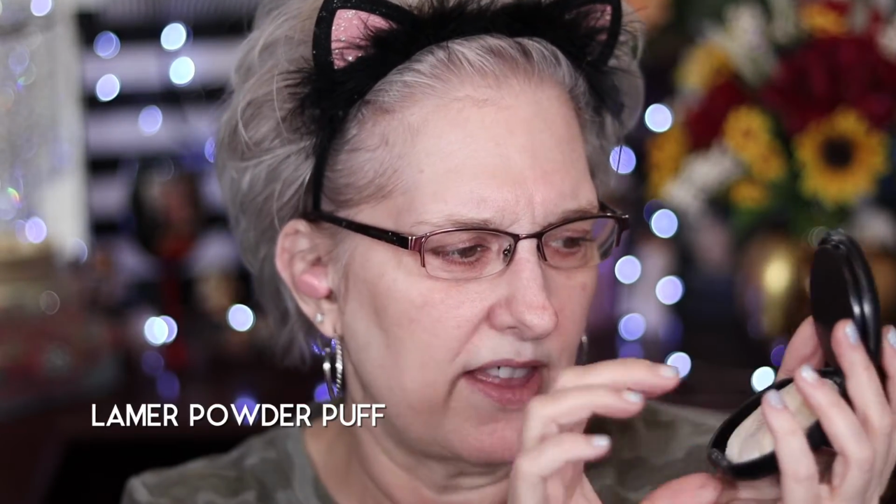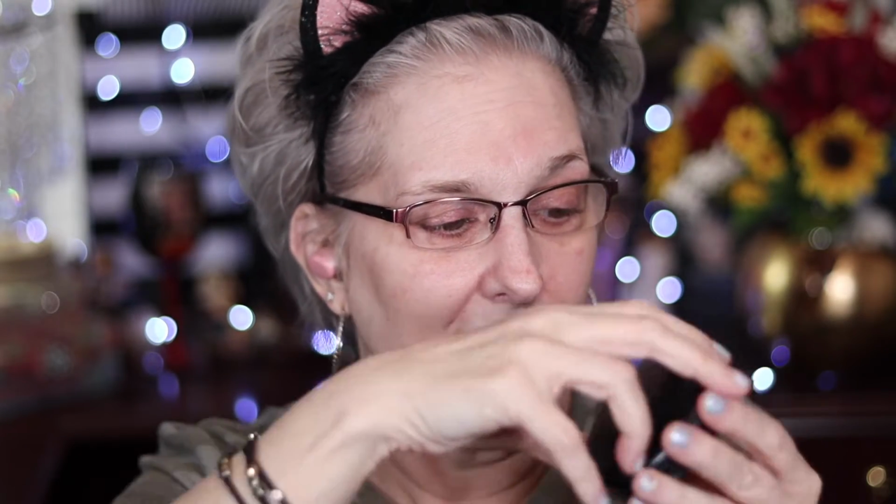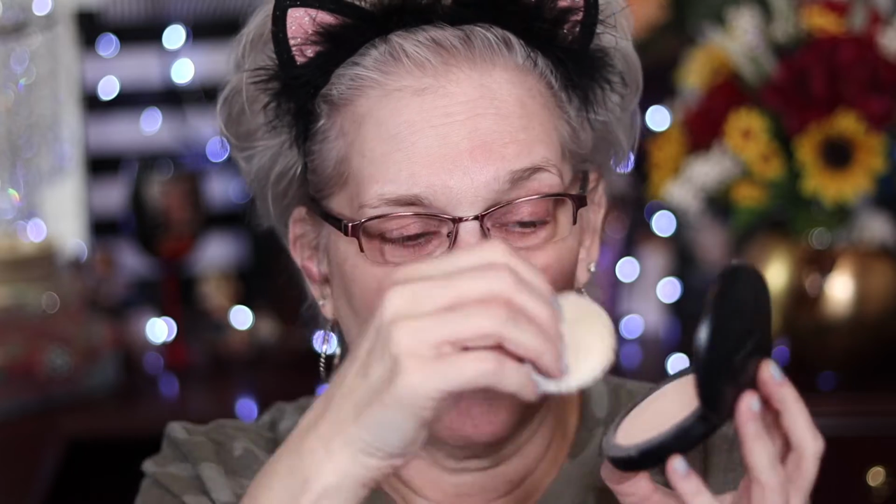Typically, when I do this, I use this. It's my La Mer. This has just been cleaned. Mostly that lives right there. And then I just open this up, get this out, and go to town on my face. And we may end up doing that.